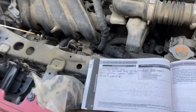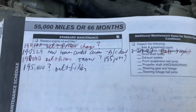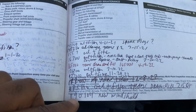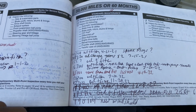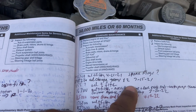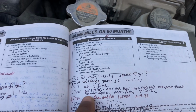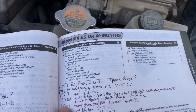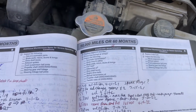Finished the video. This is what I've done so far. You see that. You see new windshield, R9000. New tires, 178. Change the plugs. I replaced the front rear brake pads at 163. Water pump and thermostat new. So did that, as you can see.